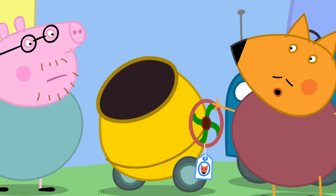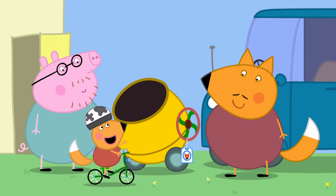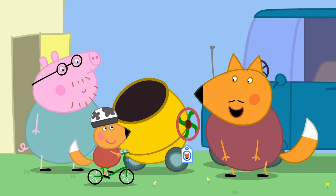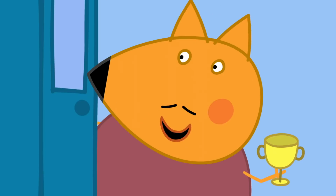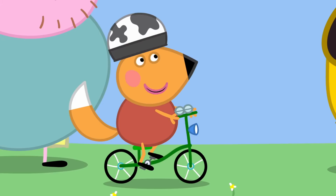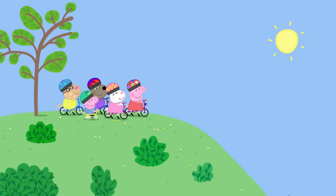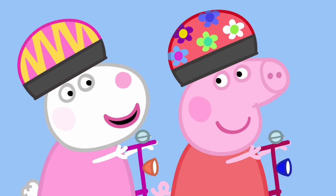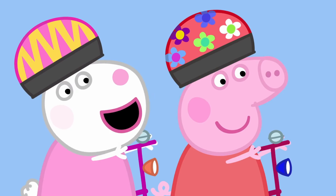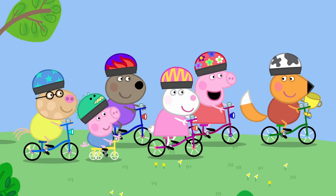The best thing about having your own cement mixer is... Dad, have you got a big shiny winner's cup for our bicycle race, please? How important a race is it? It's very important. Will this do? Wow, thanks, Dad. It's gold. Yes, it's plastic gold. One winner's cup. It's made of plastic gold. Wow. Your daddy's van really has got everything. Yep. Let's race to Peppa's house. Ready, steady, go!